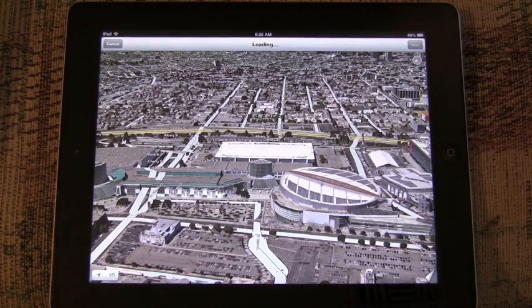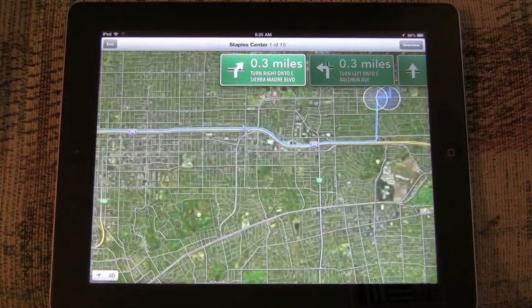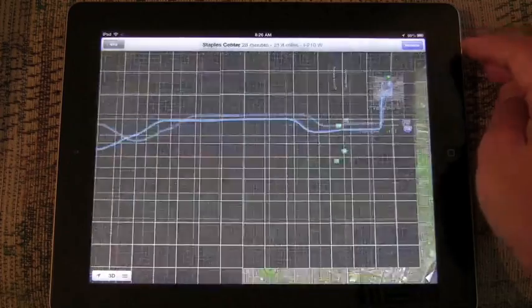And we can even view Staples Center and the LA Convention Center where E3 was. So that's Apple's new Maps on iOS 6, and that includes turn-by-turn navigation where you can ask Siri directions somewhere and then she'll give you every single turn along the way.